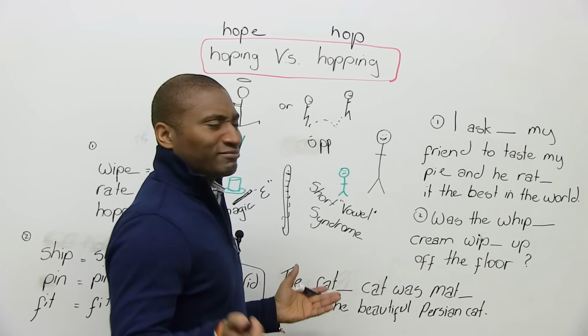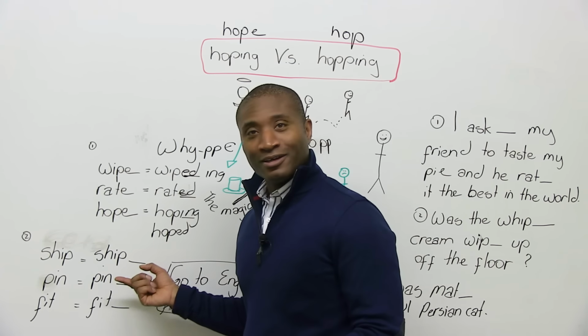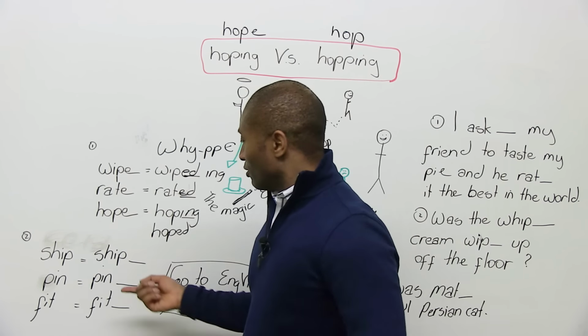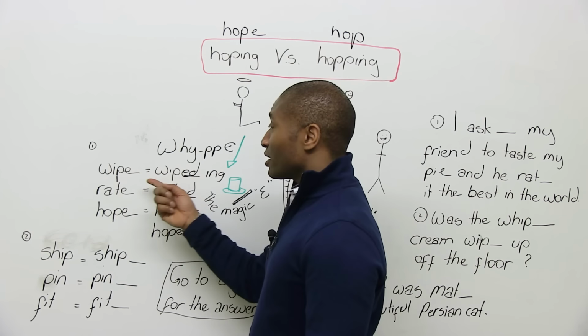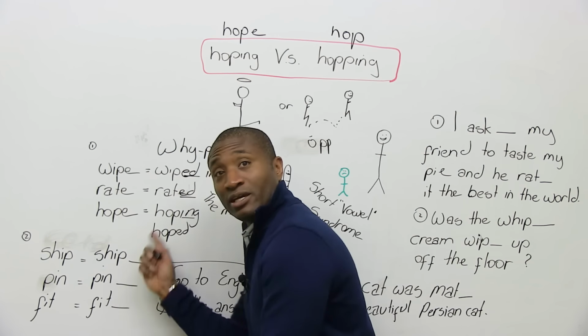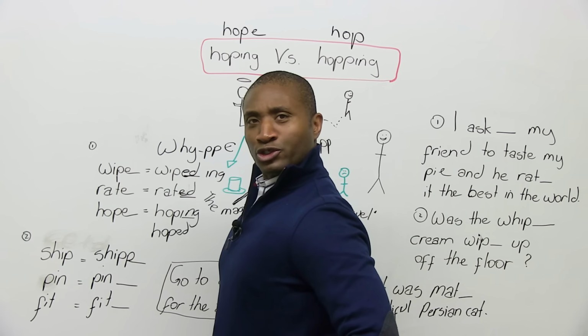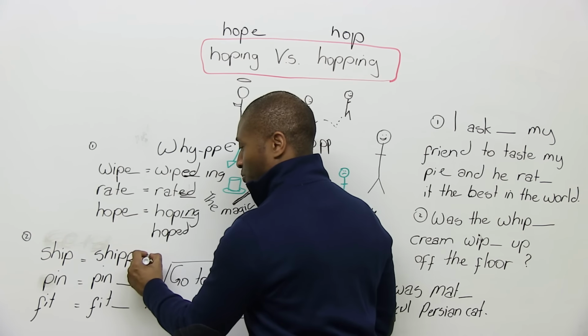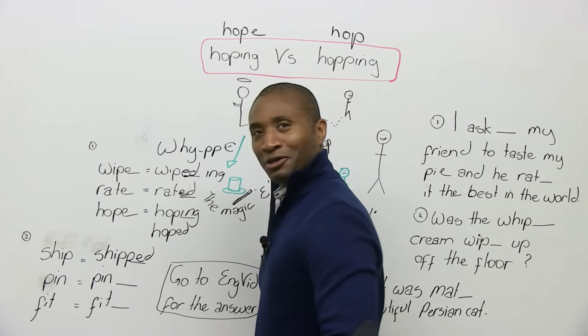Okay? Let's get some more examples because I know it sounds confusing. But look, ship. It's not shite. If you're Scottish, it's shite. No, it's ship. This is a short I. So, unlike here where it's long and there's a magic E, we have to add another P. Short vowel syndrome. And you can say it was shipped last week. And now look how big that word is. See, small, big, short to tall.